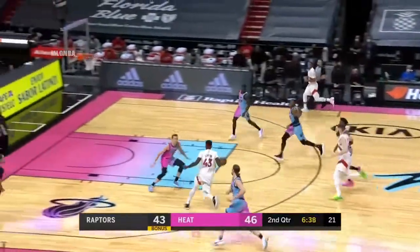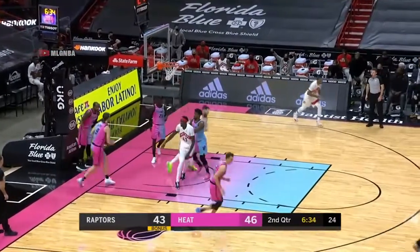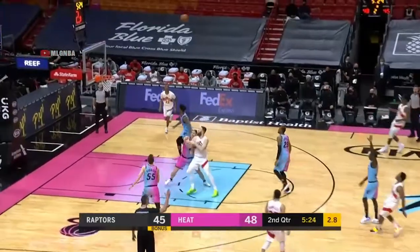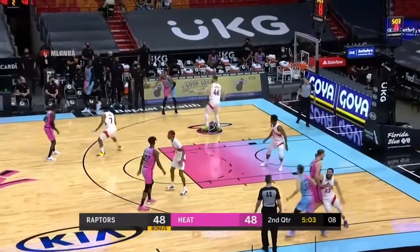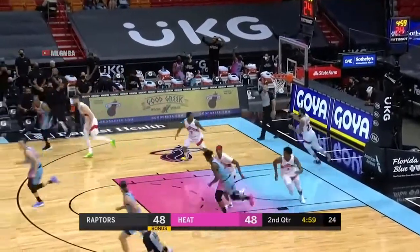I like how he got to his comfort zone there. Not as comfortable beyond the arc as Jimmy. Oh, Bam on the putback. 3-point strike. 5 on the shot clock. This is Lowry, a long one. My goodness. Kyle, 8th time we have been tied in this first half. A 17-point half for Lowry as Iguodala triples.